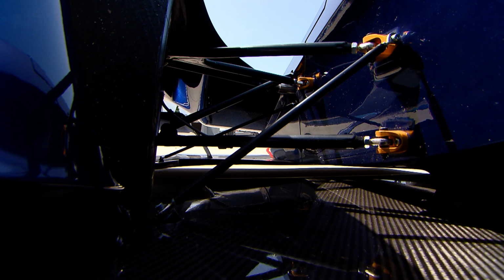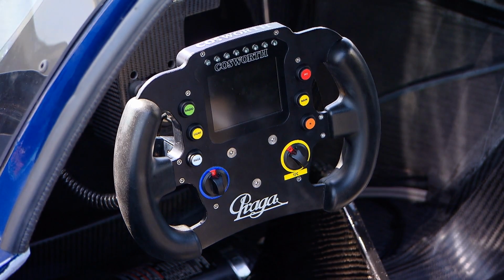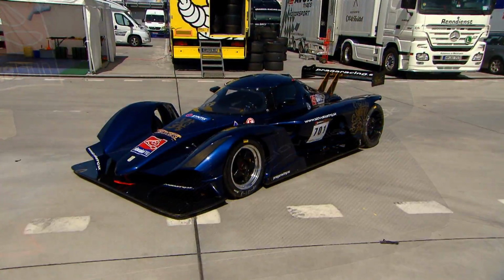In Group 2 this year is the Praga R1 from Slovakia that made its debut last year. The high-tech sports car has the same power as the SR3. It weighs a bit more, but it's got incredible aerodynamics that give it great lap time ability.